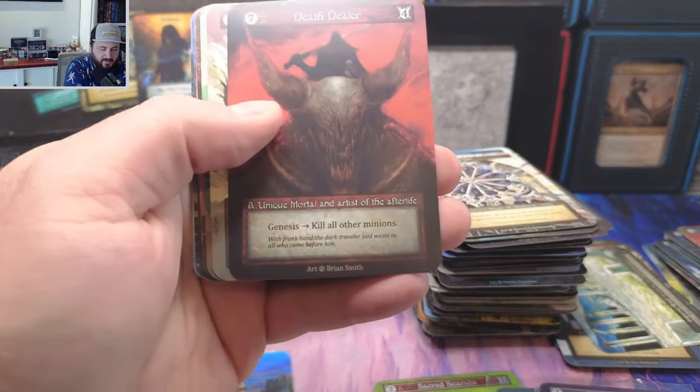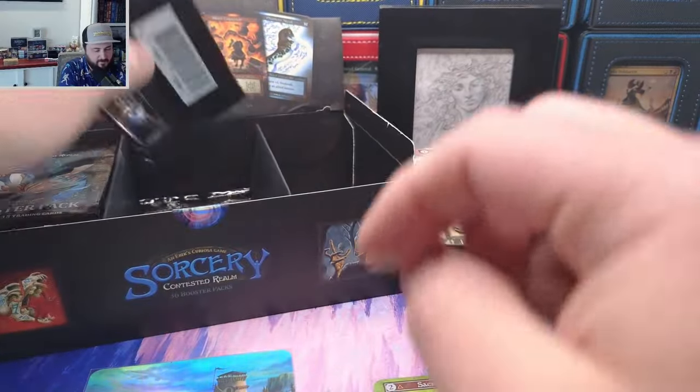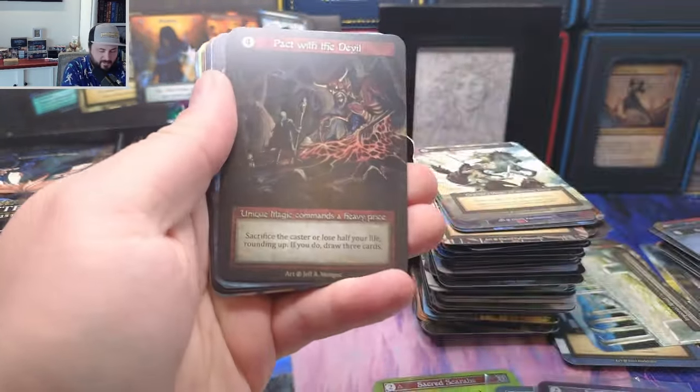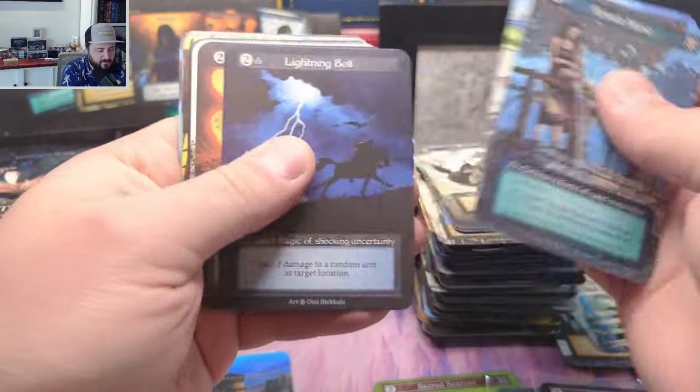Okay. Battering Ram, Colicky, and a nice, beautiful Death Dealer coming in. Overpower, Fade, Sedge Krabbies. Excited to see the dust coming up. Templar. Packed with a Devil and a Death Dealer in the same box. Holy cow, we hit some great, great uniques here so far.